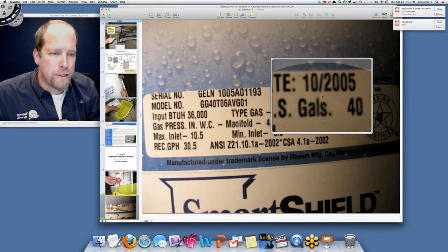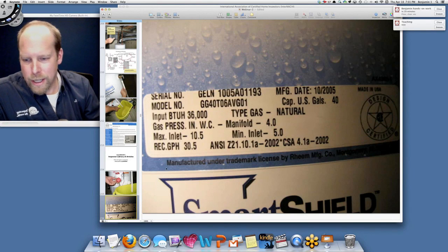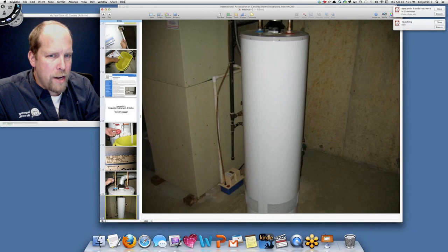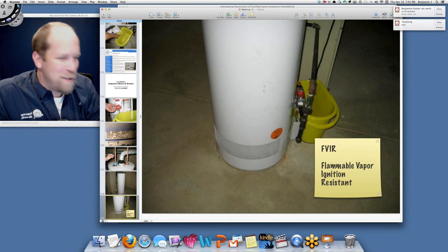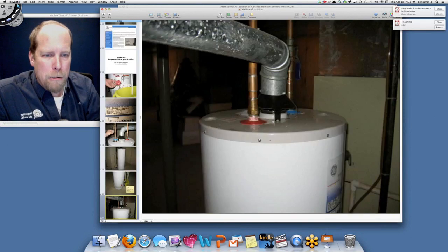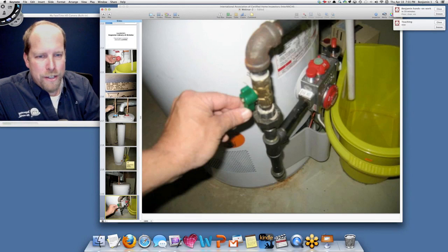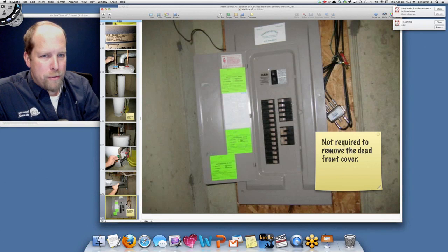For an energy inspection, you want to grab the size of the hot water tank and the year. That's a good, easy thing to do. Cold water line coming in, hot water line going out. There's an FVIR, flammable vapor ignition resistant system at the bottom of the hot water tank. Vent pipe looks okay. It's a draft. It's not high efficiency. Shut-off valve for the gas. Vent connectors going up through.